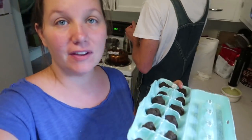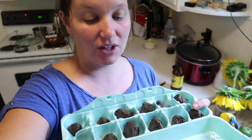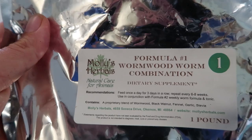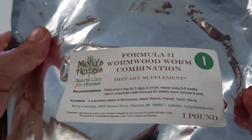Some of you guys have asked whenever you've seen me feeding these to the goats and to Dolly what they are. It just didn't cross my mind to share with you what it was because I have in past videos, but it's been quite some time. So this is the herbal dewormer that I use weekly for my goats and now for Dolly as well. This is the brand I use, Molly's Herbals. And it's just nothing but herbs.